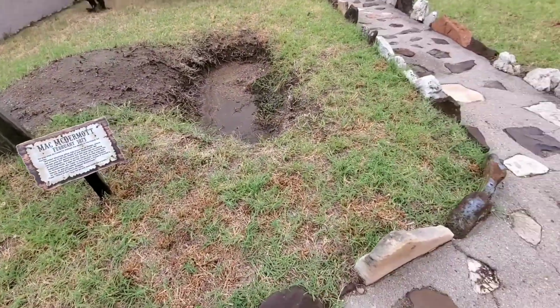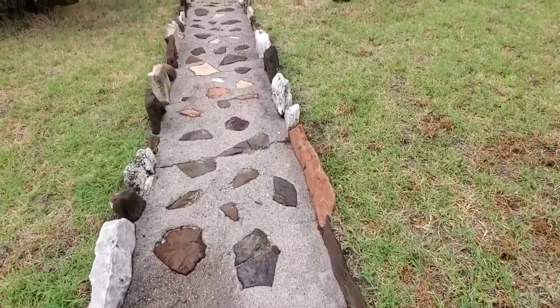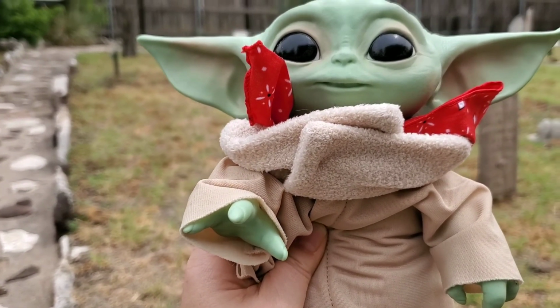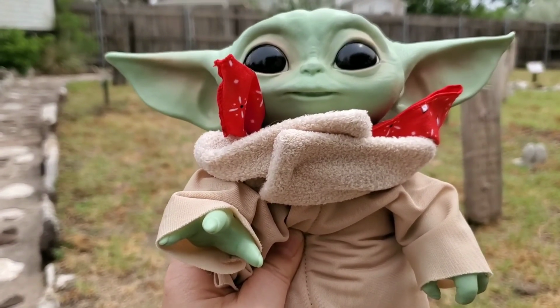Well, little guy, since he will not, he is clinging on to me. I might have scratches when this is over. I think we're going to leave the cemetery. I know you're trying to use them baby magic hands. We're leaving. We will leave the cemetery, okay? I know you don't like it.